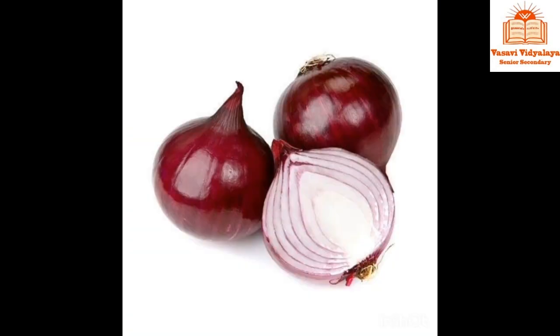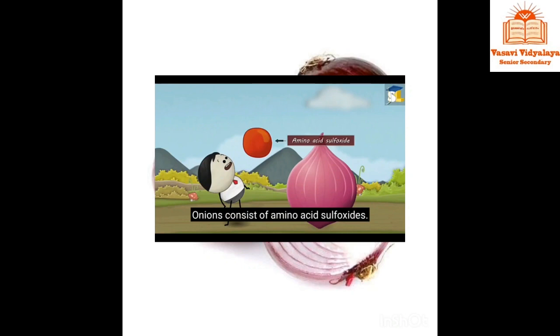I'm Shravana. We are aware of the fact that cutting onions will make us cry. Today I am going to explain the science behind how onions are able to do it. Why do onions make us cry? Onion consists of amino acid sulfoxides.